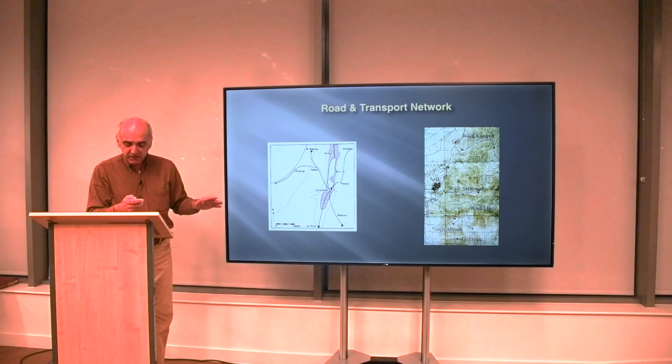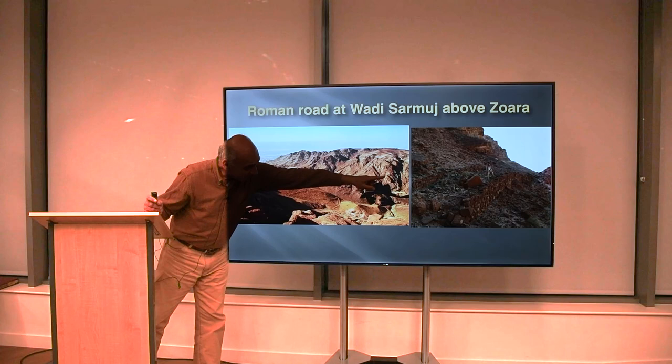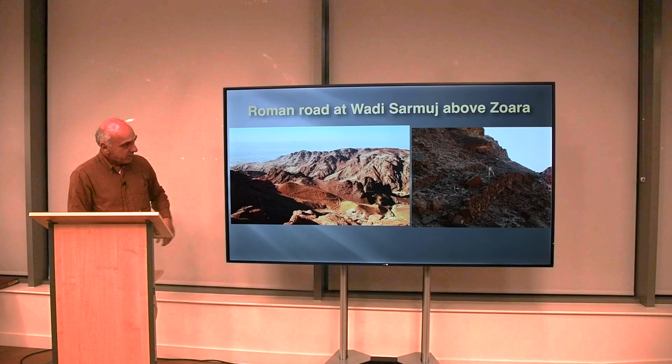And this is the Ghor as-Safi, the Dead Sea, and these are the Roman roads. And there I am, walking along. You can see it's quite a nice stepped imperial kind of Roman road, which was reused in later periods too. But major roads going down into the Jordan Valley, into the Ghor as-Safi or Dead Sea areas. You can see how that's important, obviously, for the trade networks.